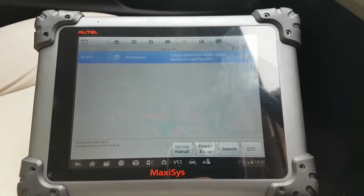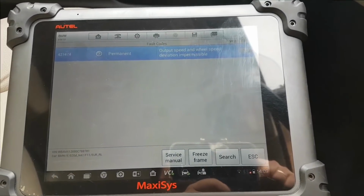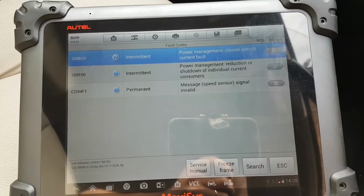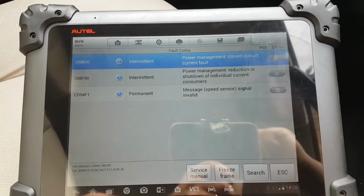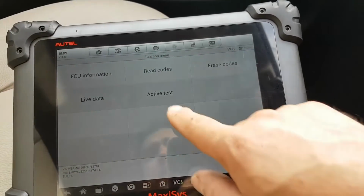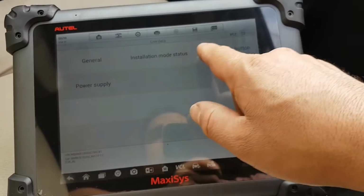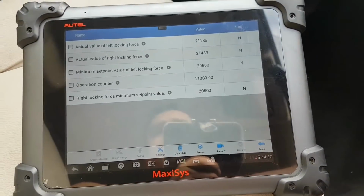Let me check the other modules just to see if there's anything else that stands out. So again, on the engine, message, speed sensor signal invalid. So there is definitely something to do with these messages here. Again, on the parking brake, let me see if we have live data here for the wheels as well. I don't think we do.